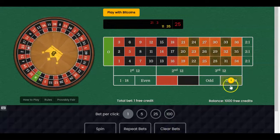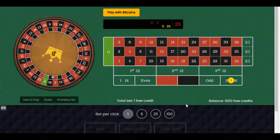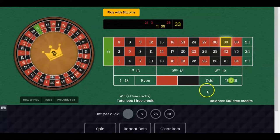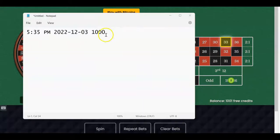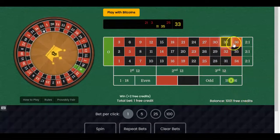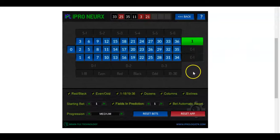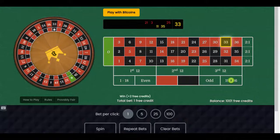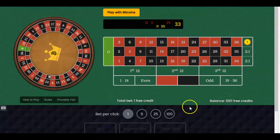So here we go. It's asking for 1 unit. I would like to set a time. Well, you already hit there, so let me just set a time here. I set a time at 1,000, and we're not putting this hit down yet. But 33, because you just want to run it out, right? Let's see where your next bet is going to be. It's on the columns. So it's saying 1 unit here on the columns.